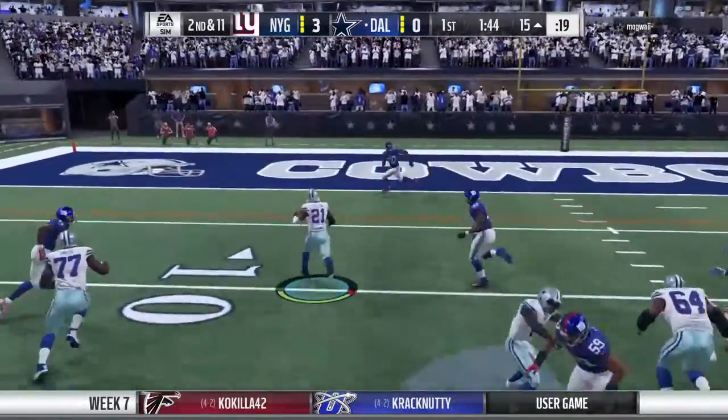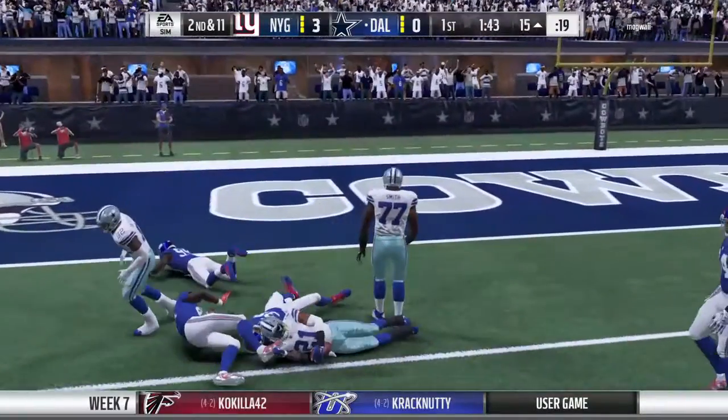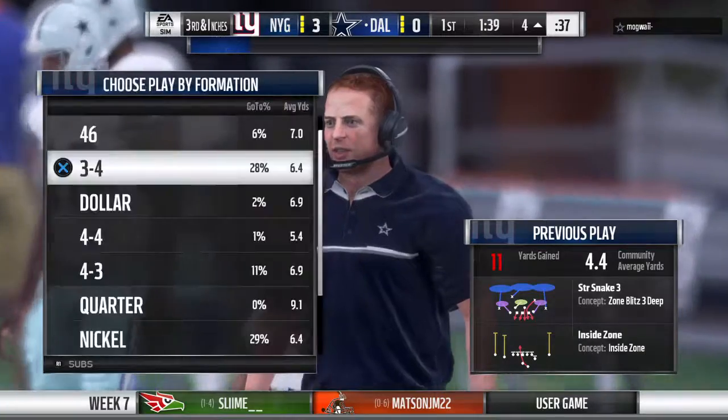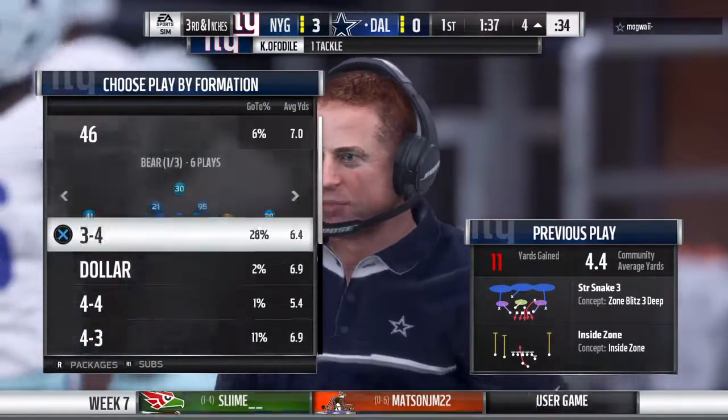They'll run it now out of the gun. Well, the stop will come inside the 5 at the 4. It'll be a gain of 11, and they'll be faced with a 3rd and inches.